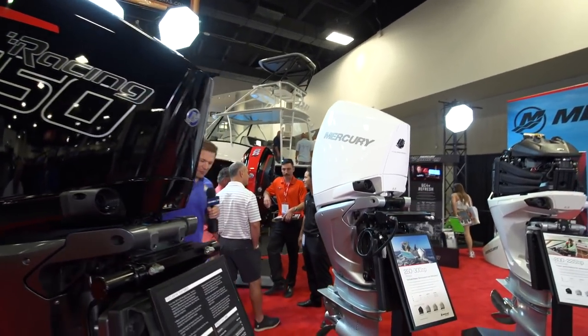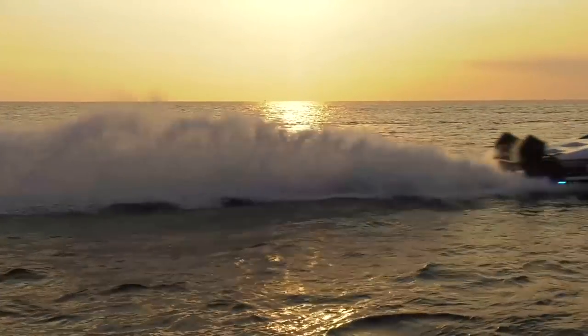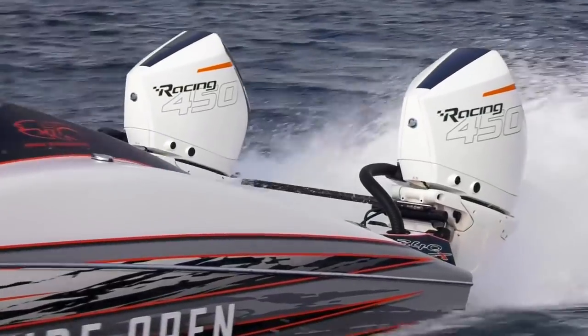But I know you've headed over to Mercury now, and surprise, surprise, you found something with racing in the name. I've been on the prowl for more technology on the convention center floor, and I think I found it here at Mercury Racing. This is the all-new 450R. This is the state-of-the-art, top-of-the-line outboard in the industry right now. This thing is lighter, more powerful than anything we've seen before at Mercury.